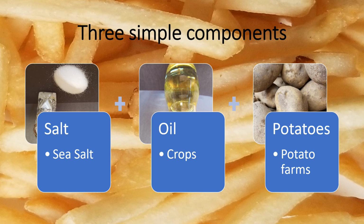My project is about French fries, and simply as I make them at home, it's three components only, or that's what I saw. It's salt, that is sea salt, oil, that's from oil crops, and potatoes that are from potato farms. Usually it's from Idaho, but it can be any other source.